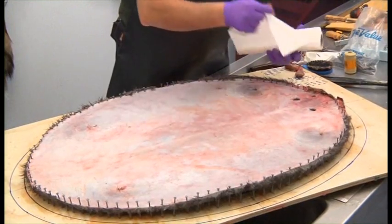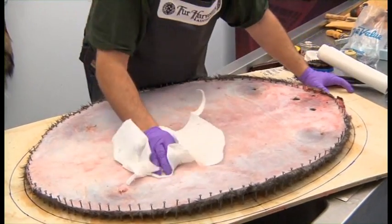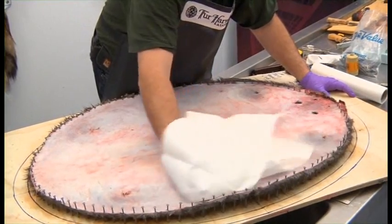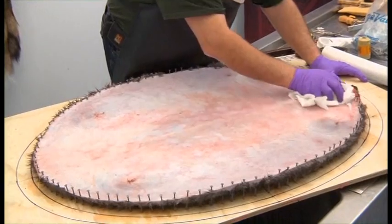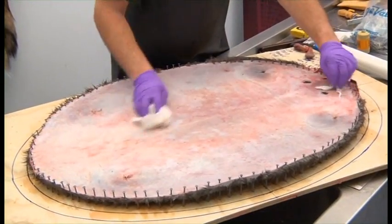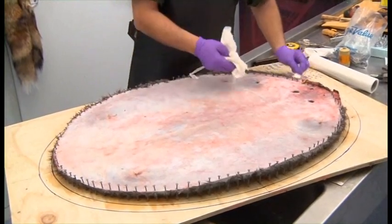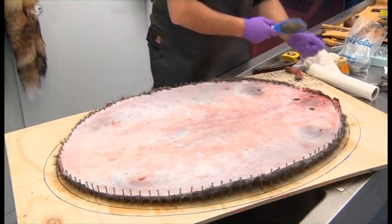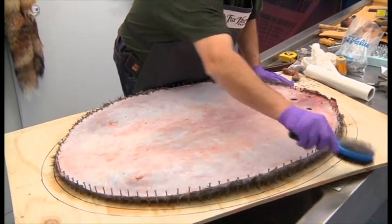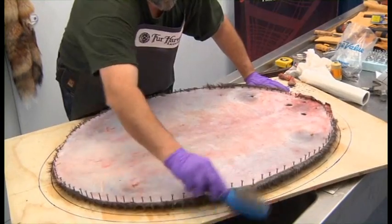So we've got a little bit of water here from the snow that's dripping down on it. We'll just wipe that up. It'll just help dry it quicker. Okay, so we've got it all picked up. Now I'm going to take my brush, and I'm going to brush the fur away from the edge of the skin. That just defines it.